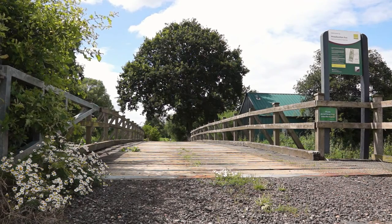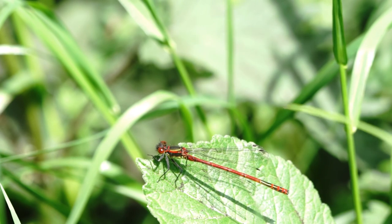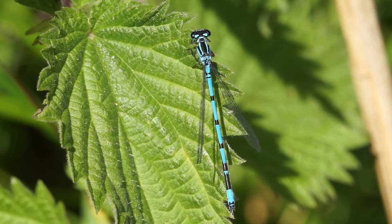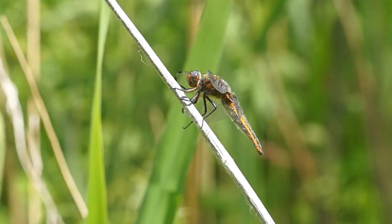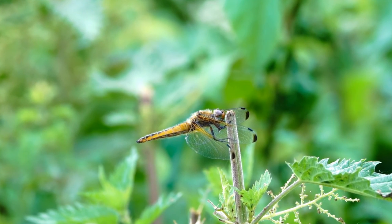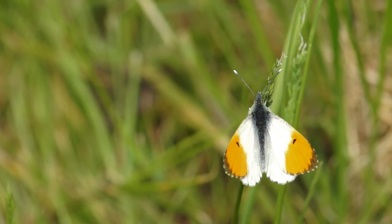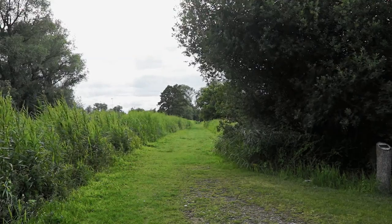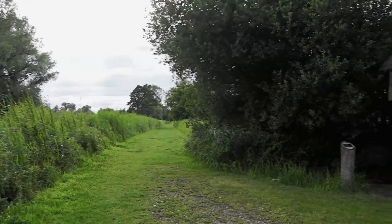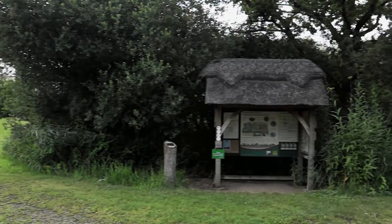Woodwalton Fen Nature Reserve in Cambridgeshire. At the height of summer, there is an abundance of wildlife. Damselflies, dragonflies, butterflies all thrive here. I've come to search for a rare and elusive butterfly.